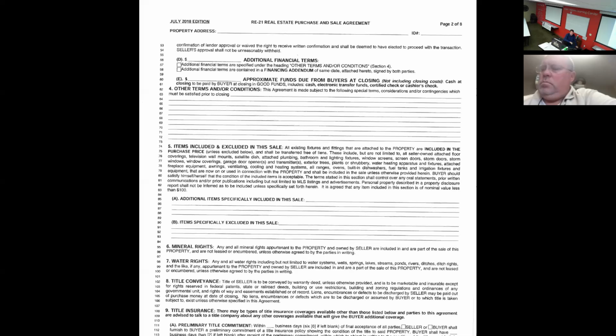Items included and excluded. In here, it talks about ranges, ovens, and built-in dishwashers. It already says ranges and ovens, so we don't have to add them when they're included. You have to explain that to your buyers and also to the sellers because you're asking for it. If your seller says, oh, we're planning to take our refrigerator and our oven, and on here it doesn't say anything about it being excluded, it's staying. It says so in paragraph 5. So please make sure you inform people that that's new as of 2 years ago. It used to not be fine print; now it says it.